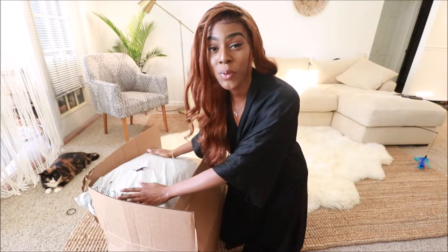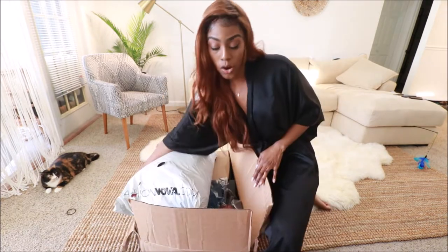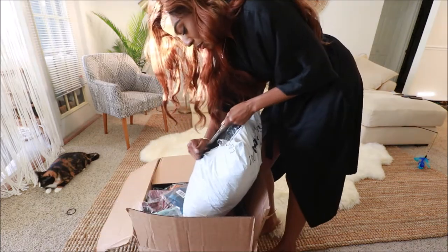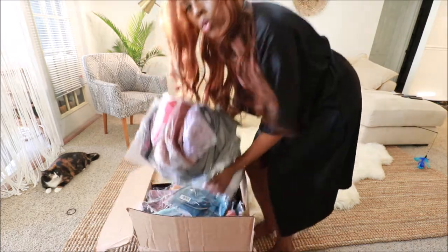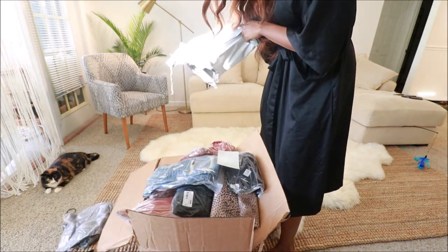So here's my huge box of stuff that I ordered from Fashion Nova. I did a little bit of damage. I already opened the box, but I'm like, I need to save this for a video. I don't even remember what I ordered. Ooh. Let me just pour that in there.